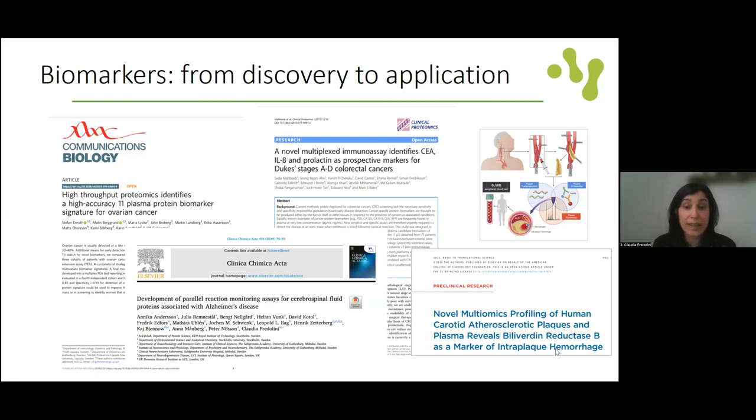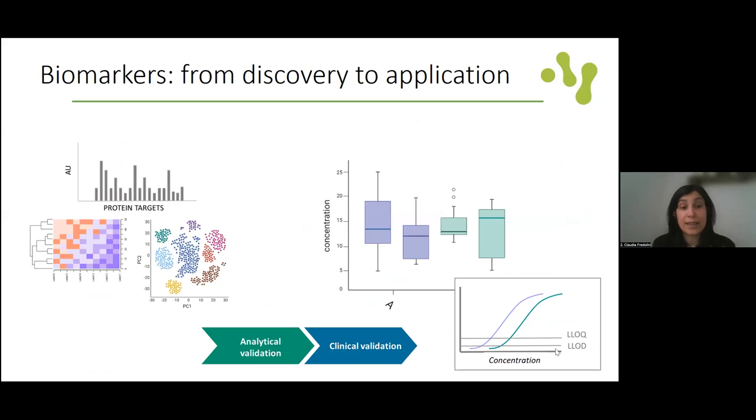In general, the idea is that, starting from a large screening, high multiplex and high throughput discovery, we select a panel of candidate biomarkers that prove to be meaningful and discriminate the different clinical groups in the disease of study, and then develop for it a quantitative assay that can eventually be used in the clinic.